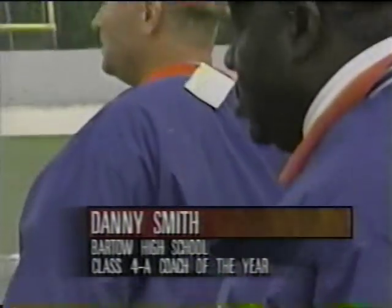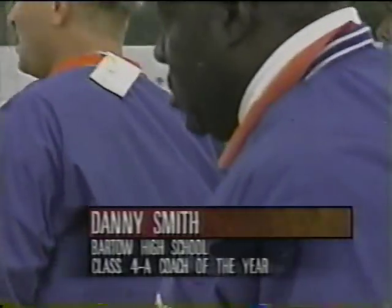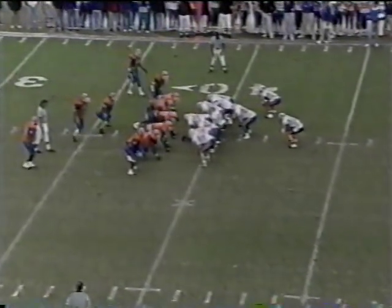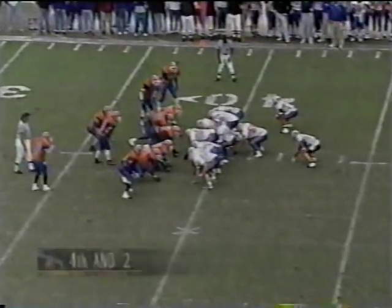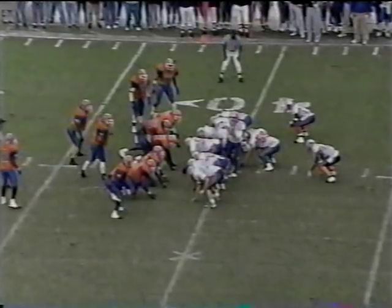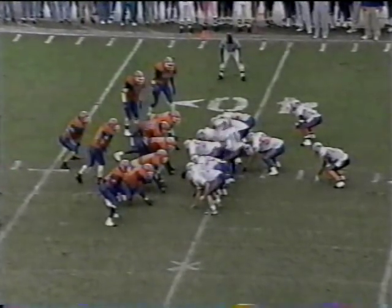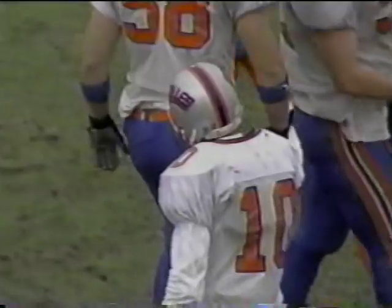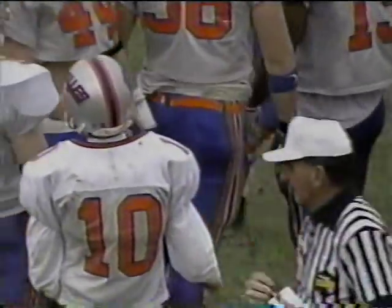See, Danny Smith was also in the running for Coach of the Year, the Class 4A award going to him. He just settled for a state title at the moment. So it's 4th down and short in a power formation. It looks like Patrick might be trying either an audible or to call off, trying to draw him offsides. Didn't work, though. They've done that in the past. In the first half, they were jumping offsides, where the Yellow Jacket defense was a little anxious to get started.